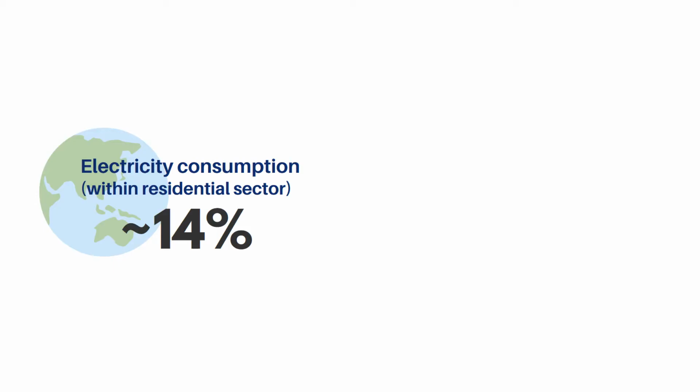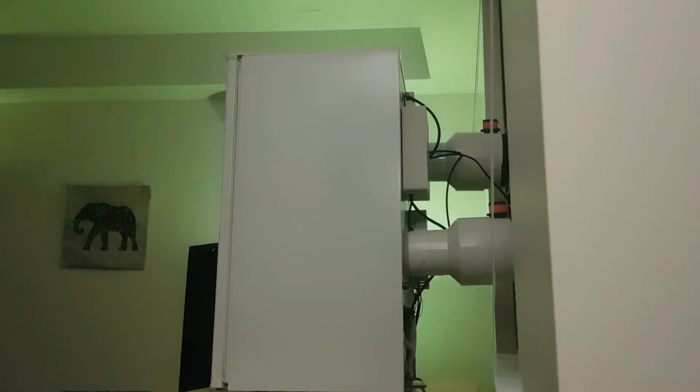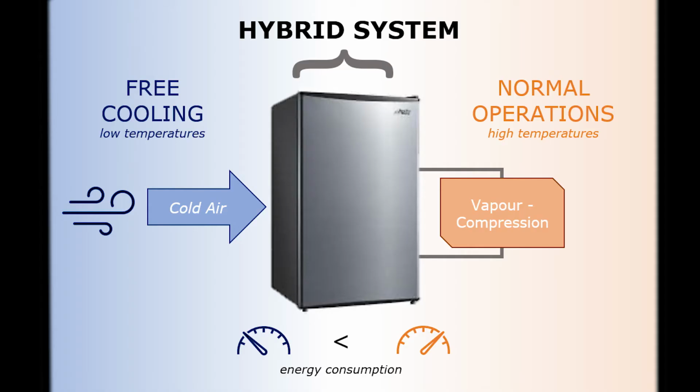Refrigeration contributes to almost 14% of global energy consumption in the residential sector, which translates to an annual CO2 equivalent emissions of around 450 million tons. To address energy consumption from household refrigeration, we created EcoFridge. The EcoFridge prototype is a proof-of-concept system that demonstrates the feasibility of using cold outdoor air to maintain a fridge within its target temperature range, thereby reducing the cooling load of normal fridge operations.